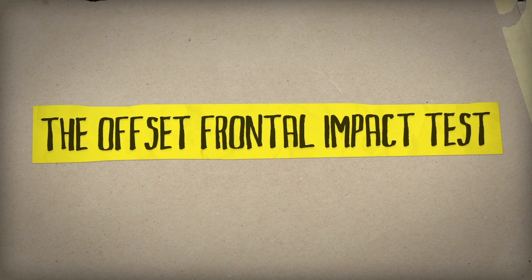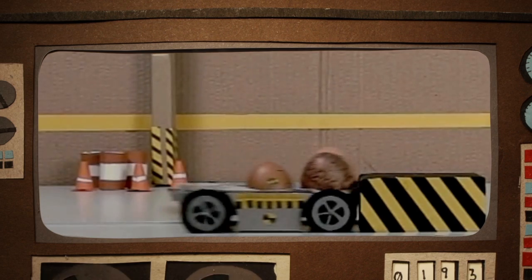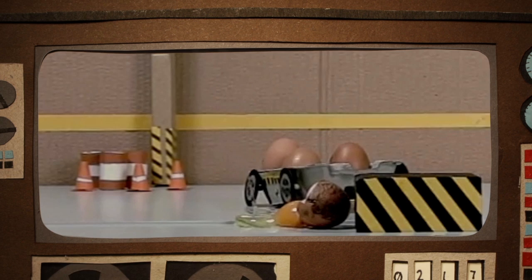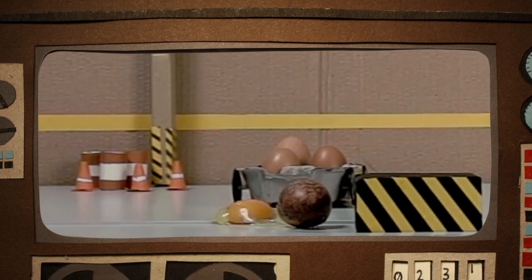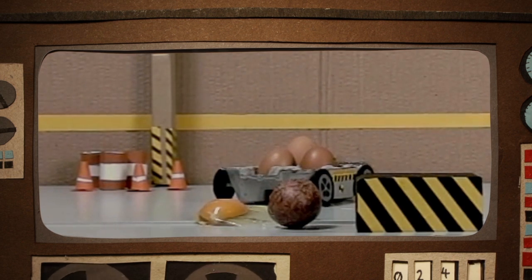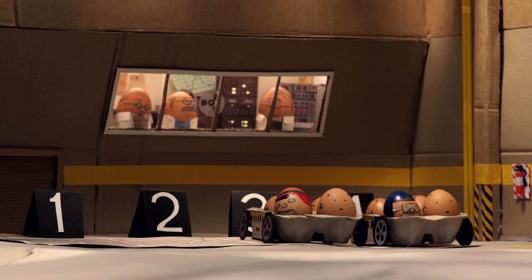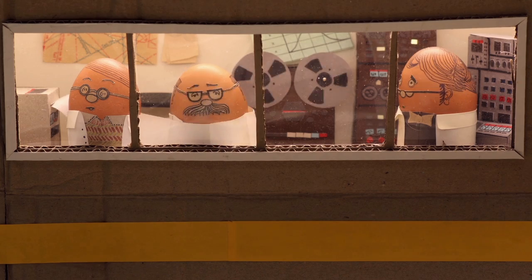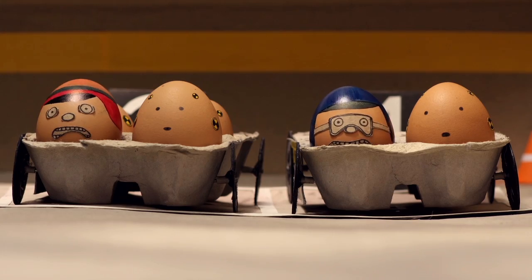The offset frontal impact test. Well, that sucked for Shelby. But it's worth it, because our science eggheads gathered some great data. Right, guys?